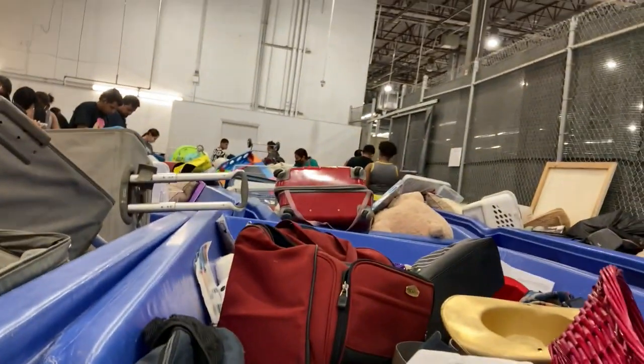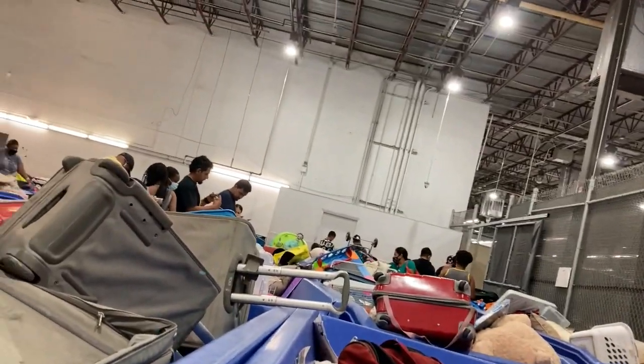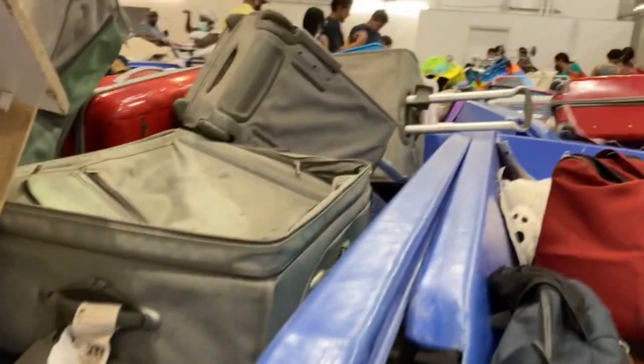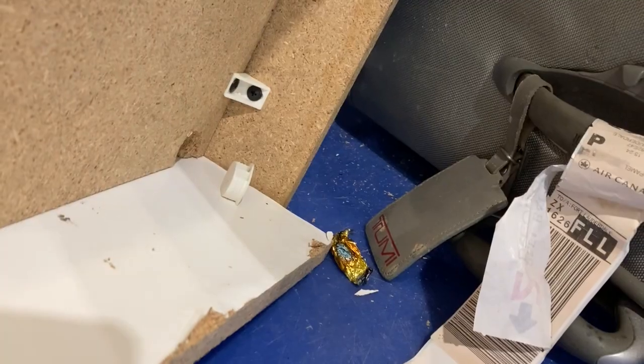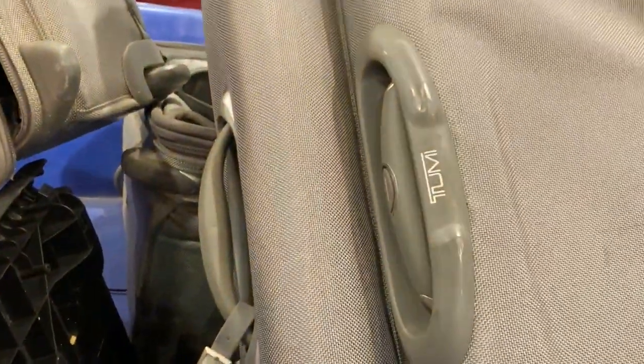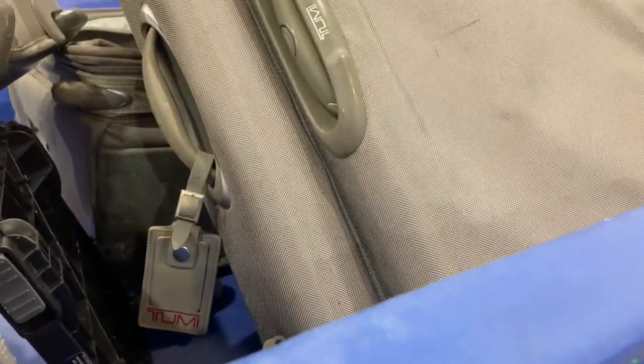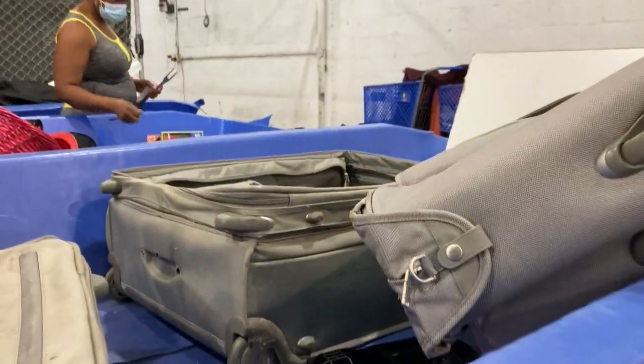All right, so looking through the hard goods, look at this. An entire set of Tumi luggage. I think every bag has a tag. I'll put one in my collection, and those sell for 15 bucks each. It's too bad. These things are absolutely trashed.